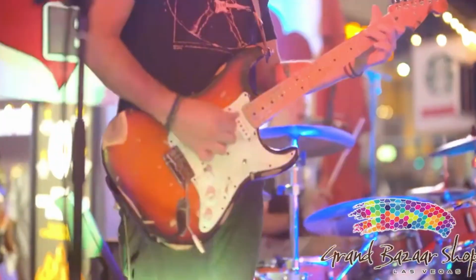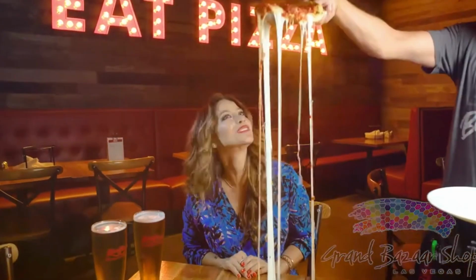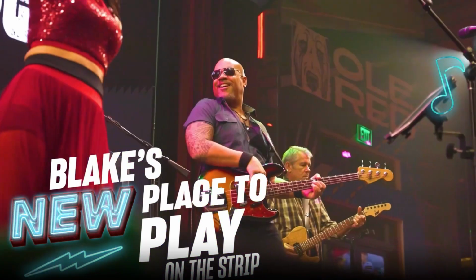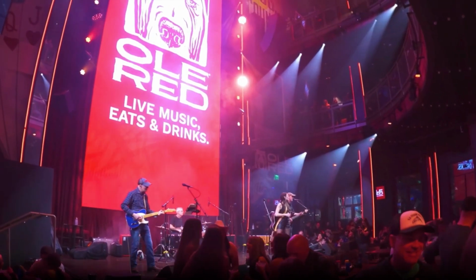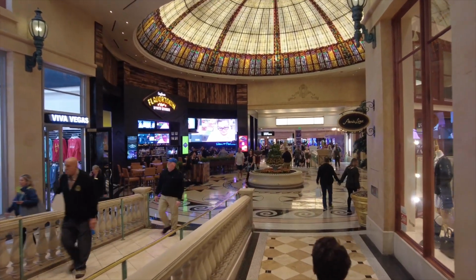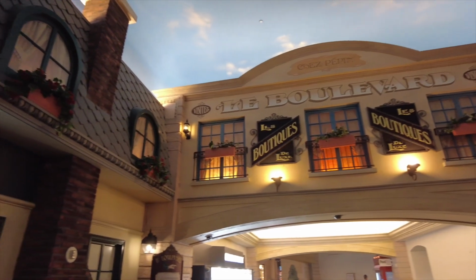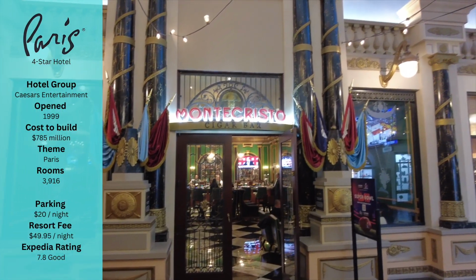In front of the hotel is an area known as Grand Bazaar Shops with stores, eateries, and bars. The newest addition to this area is Blake Shelton's Old Red, a 4-story country-themed restaurant, bar, and entertainment venue that opened in early 2024. The Horseshoe is connected with its sister property Paris Las Vegas through this promenade. It seamlessly takes you into the next hotel of our tour, the Paris Las Vegas, which opened in 1999.